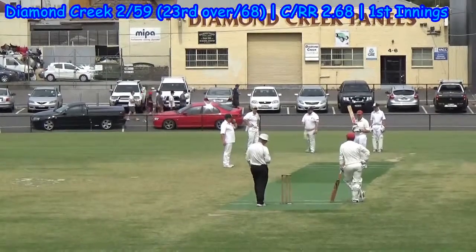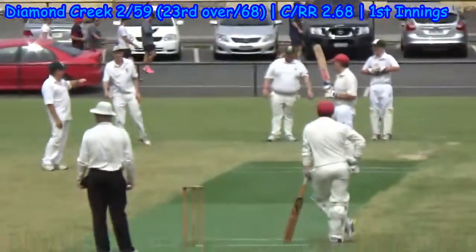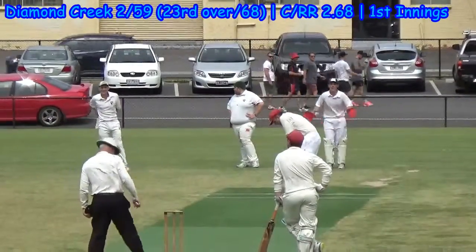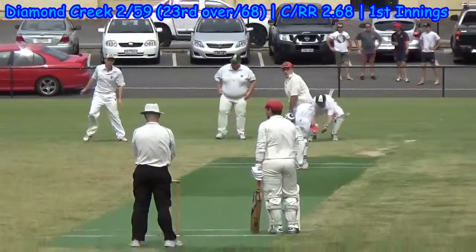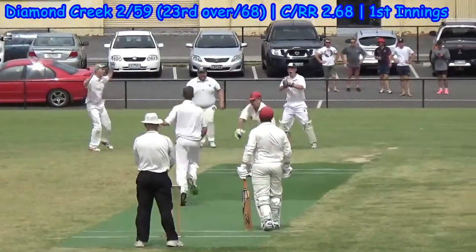What has this done to the Diamond Creek innings? It's now 62 for 3. What will happen here? Will they continue on for a 160 score, or will they get bowled out for 100? Ooh!